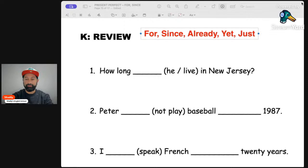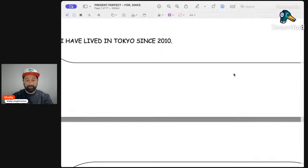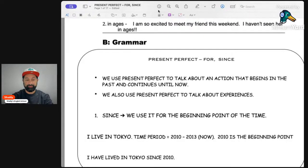Okay, so I'll give you a quick review of what each of these means. So bear with me as I go up into the lesson document here. All right, so let's look first at since. When we use since, we're talking about the beginning point of a period of time. Now remember, when we use for, since, already, yet, and just, we are using the present perfect. The present perfect is talking about an experience, or an action that started in the past and will continue until now.